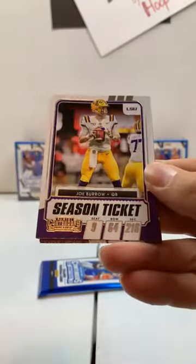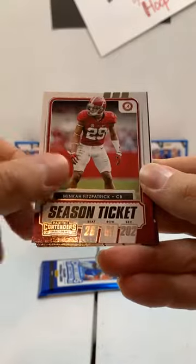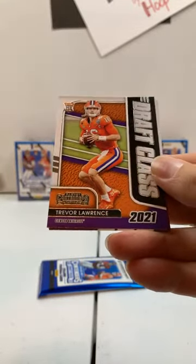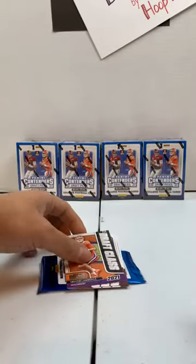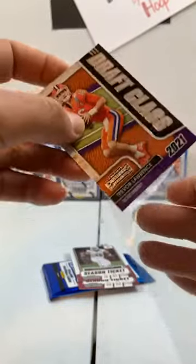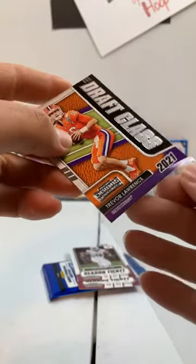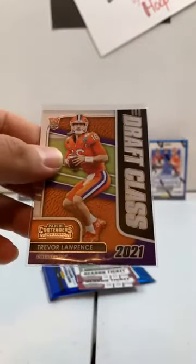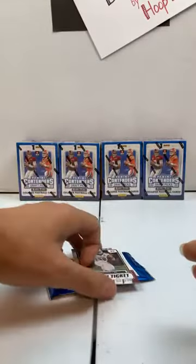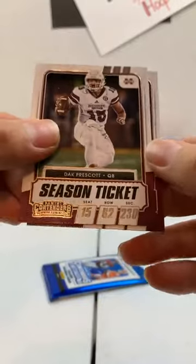We'll be at the halfway point after we open these two packs. Another Patrick Mahomes, another Joe Burrow, Micah Fitzpatrick, and a Trevor Lawrence again. This one's not red, but it's our second Trevor Lawrence of the break. We'll take that all day, every day. We can get two Trevor Lawrences in the first half of the break and two Trevor Lawrences in the second half of the break. That'd be pretty sweet. Maybe we could get a really good one.